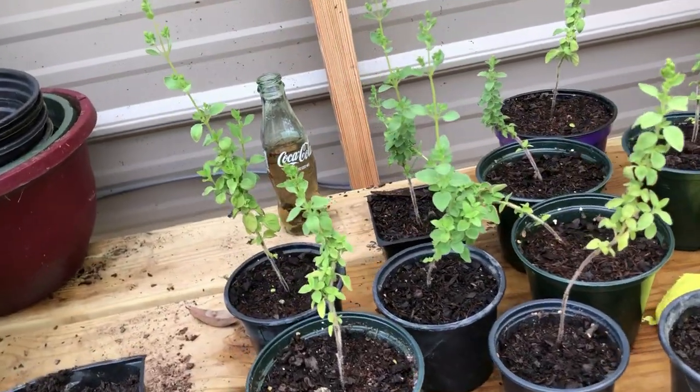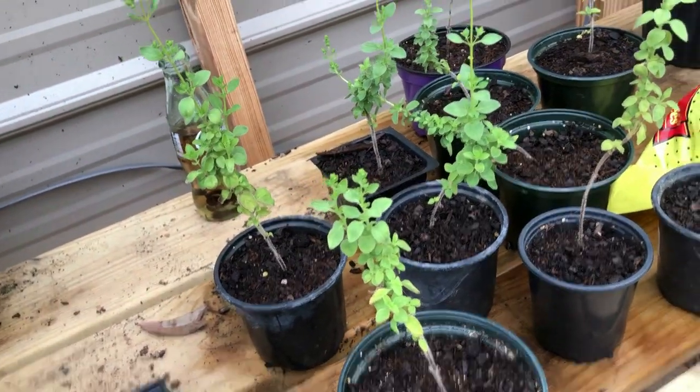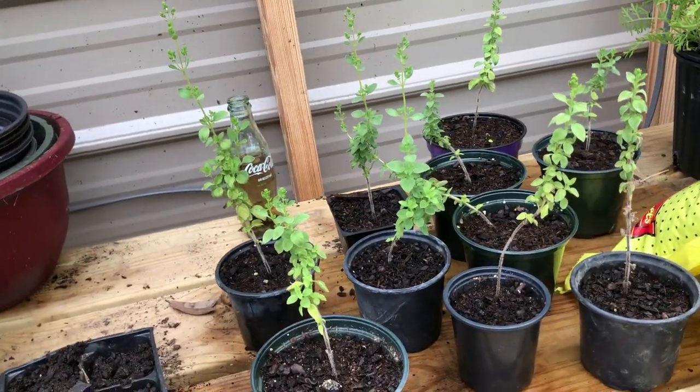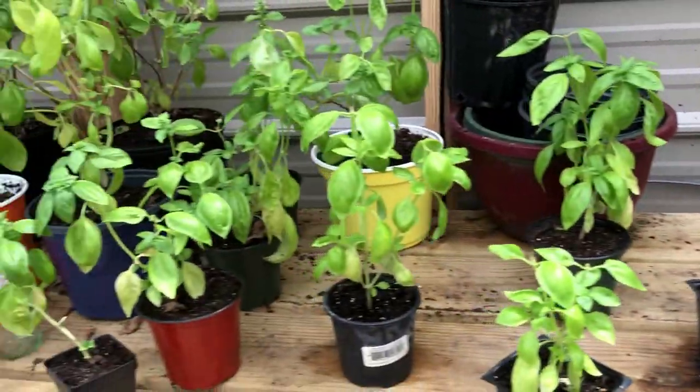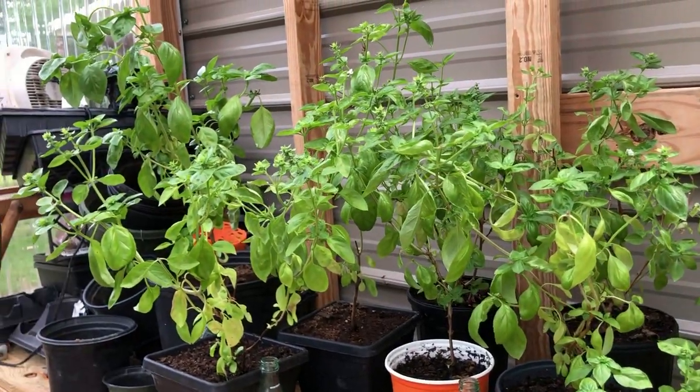The oregano clippings. I've taken some clippings just this spring. They have grown tremendously. I rooted them. I plan to take these to the farmer's market as well. Basil, I've harvested off of these several times.